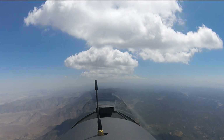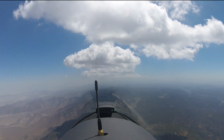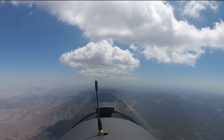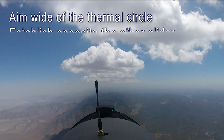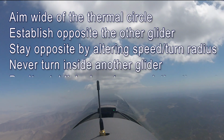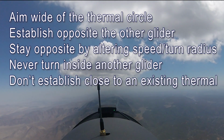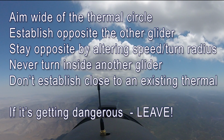Following these rules keeps everyone safer. Sometimes these etiquette rules result in slightly non-optimal climbs, but are required to ensure safety. So let's review. Aim wide of the thermal circle. Establish opposite the other glider. Stay opposite by altering speed or turn radius. Never turn inside another glider. And don't establish a thermal close to an existing thermal. If it's getting dangerous, leave.